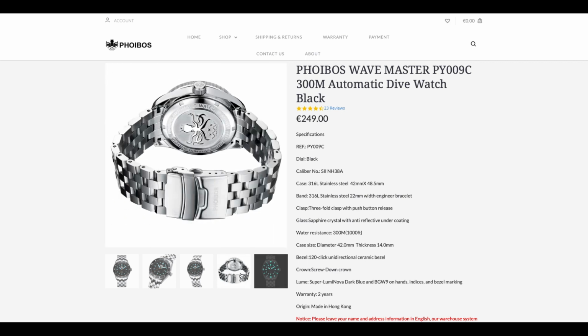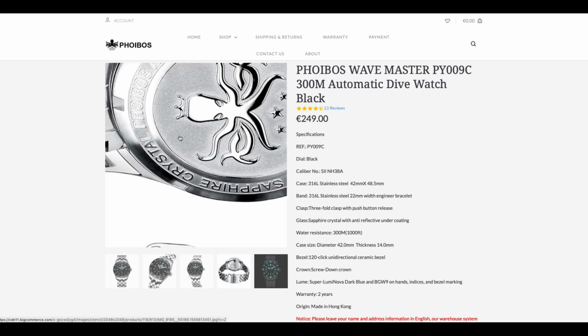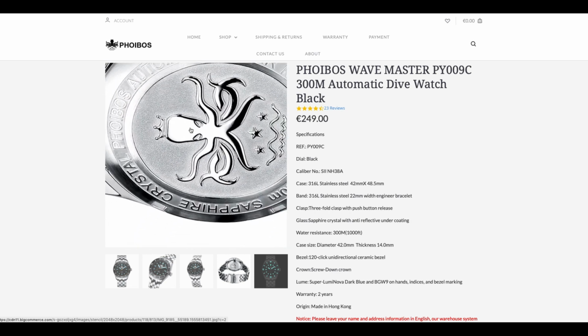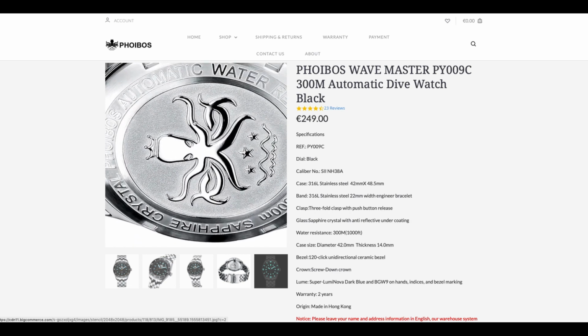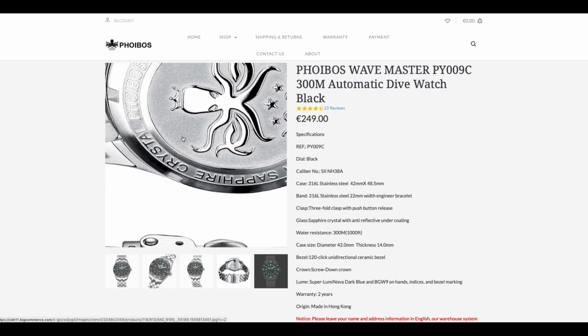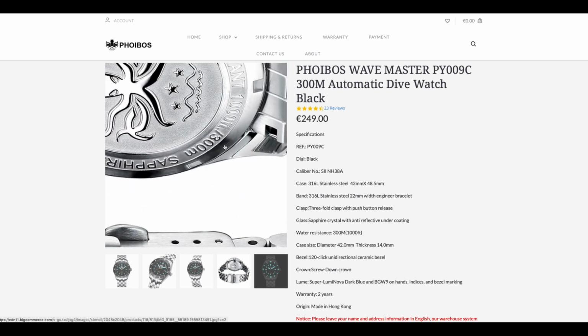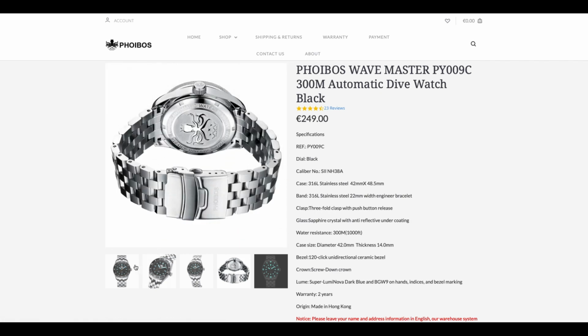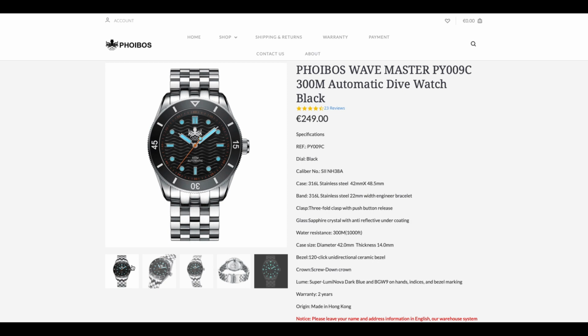Part of this is that they've moved their manufacturing from China to Hong Kong, and they've claimed this is a much better facility. As you can also see here, the case back is far nicer. It's a much deeper engraving, and it almost looks like it's sandblasted around the King Octopus, which gives it a real premium look, and it's more of a 3D effect than I have on my current watch. So although mine's nice, they have improved that a lot, and I have to say, Phoibos, well done on that redesign. It looks great.